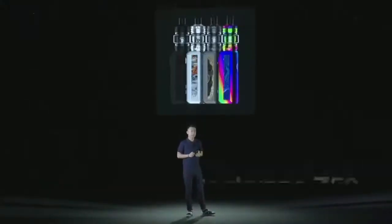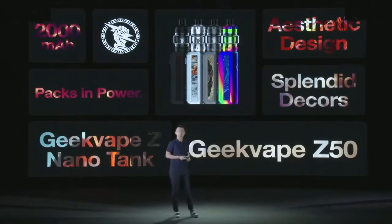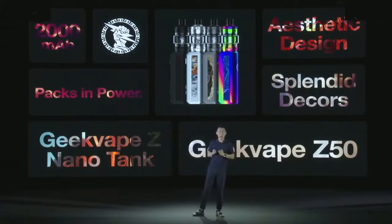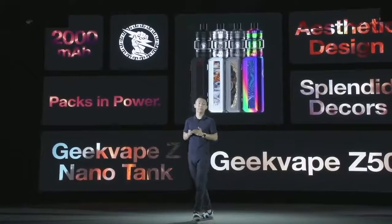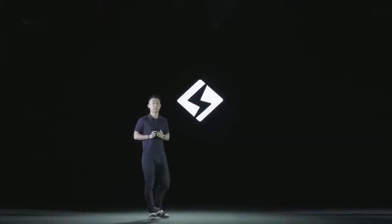And this is Geekvape Z50. A combination of power and art, it packs many features in only one hold. The 2000 mAh battery for 2 days of use. New vision for a new star. Aesthetic design inspired by ancient Greek architecture and a well-crafted metallic body with four splendid decors in four stunning colors. And it matches perfectly with the Geekvape Z Nano Tank. What an amazing product. Yet we are just getting started. Now, I would like to invite Charles, the product line executive of Geekvape, to tell us more about the legendary one. Charles?